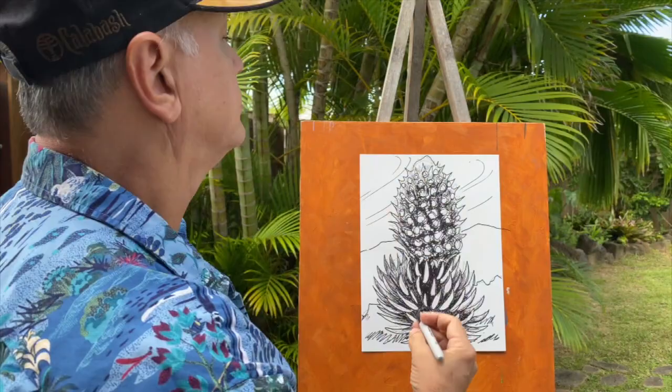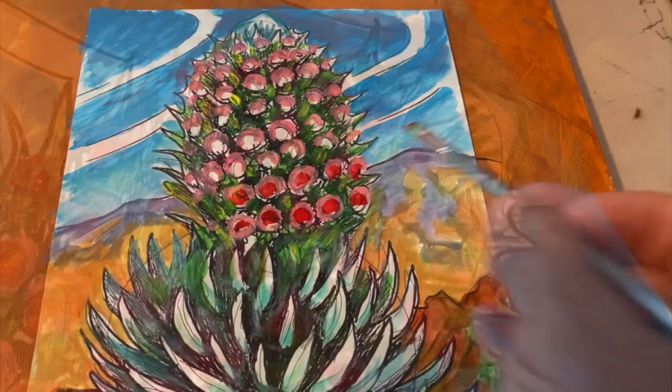And there you have a drawing of a silver sword. You can color your silver sword drawing with colors, paints, whatever you got handy, and really bring this beautiful flower to life.